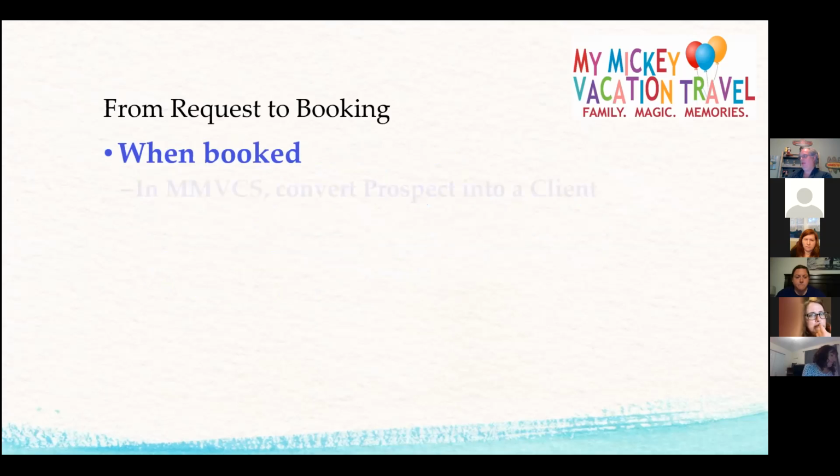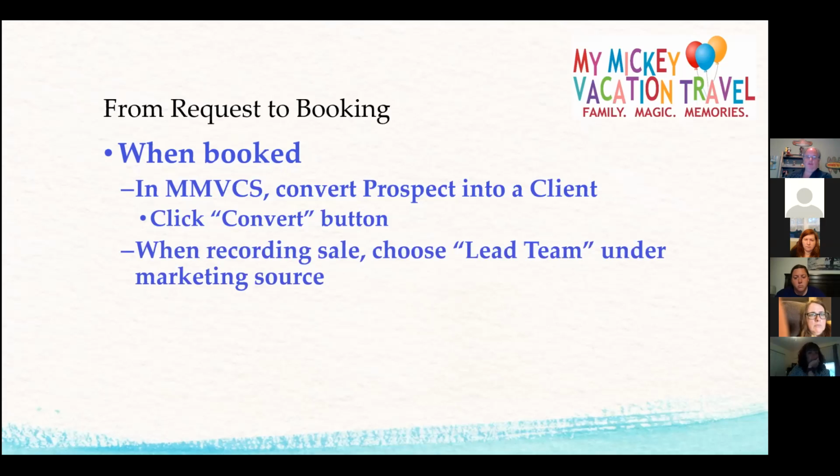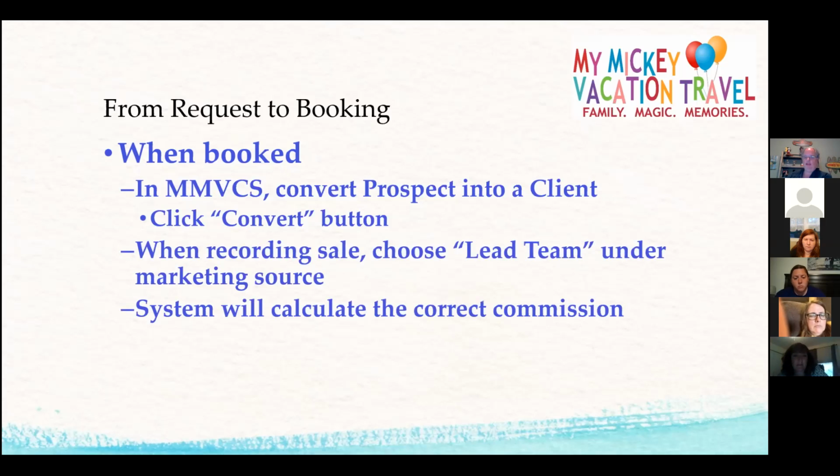When you book the client, if you go in the prospect system and search for the name and the prospect comes up in a detail line, it actually gives you a button there where you can click. It's called Convert. It'll automatically add that client to MVCS as a client based on the information they provided when they filled out their quote. So there may be some missing pieces if they didn't give you a phone number or something like that. You may have to jump back in and modify it, but you don't have to sit there and rekey all that stuff back in. So we made that a little bit easier. And then, of course, when you record the sale under the marketing source, just choose lead team. That's a secondary aspect, but when you do that, the system will automatically calculate that 40% commission.